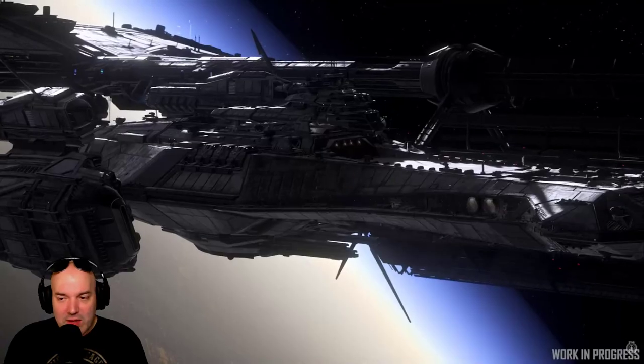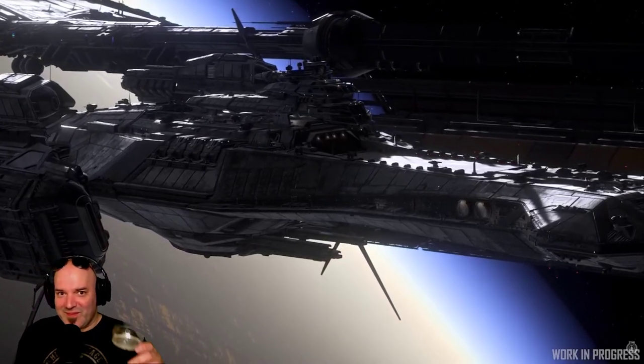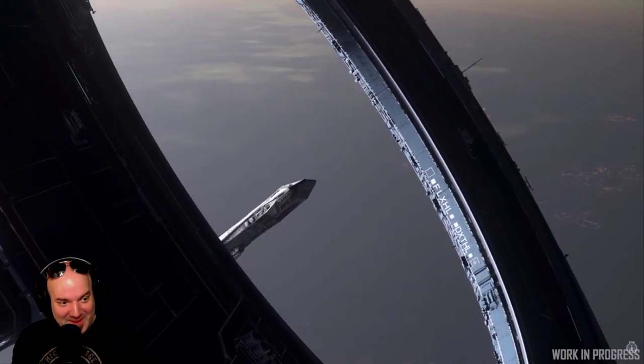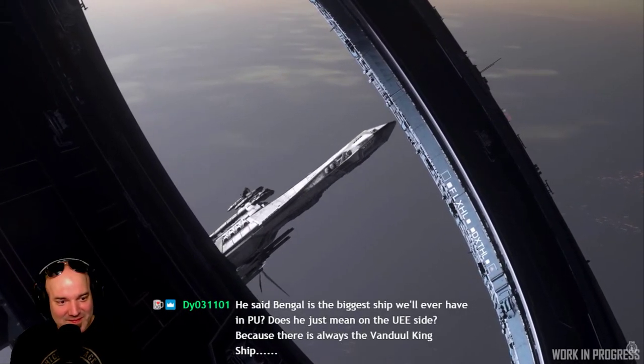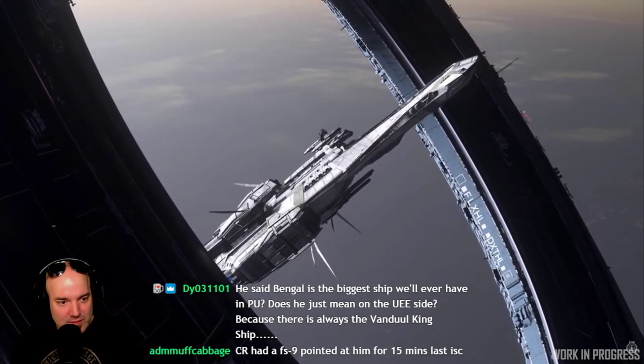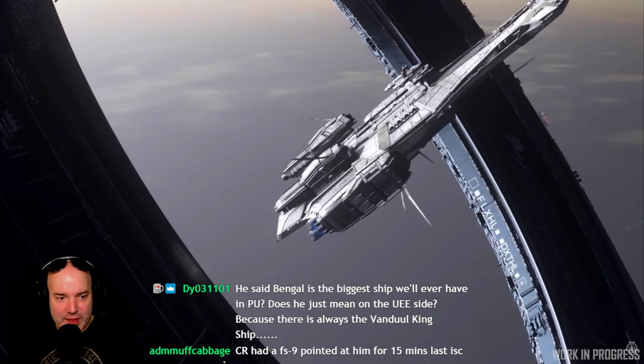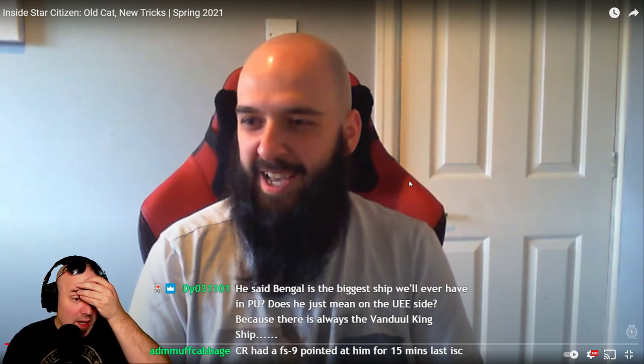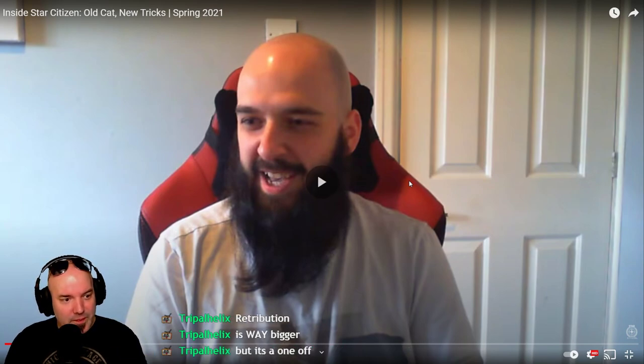You're floating around. And then you think about server stability. Is it going to appear then fly away, or is it just in a poster? And he's like, no. I want it to be like we had the Javelin last year, where it comes in, it shoots, the players can try and fight it, and it flies around. No, the Vanduul have the Kingship, which is larger than the Bengal, and there's another one that's slightly larger than the Bengal as well. So there will be other ships. I think there's two other ships. Yeah, the Retribution, right? Thank you. Yep. A minor task on top of everything else that's going on.